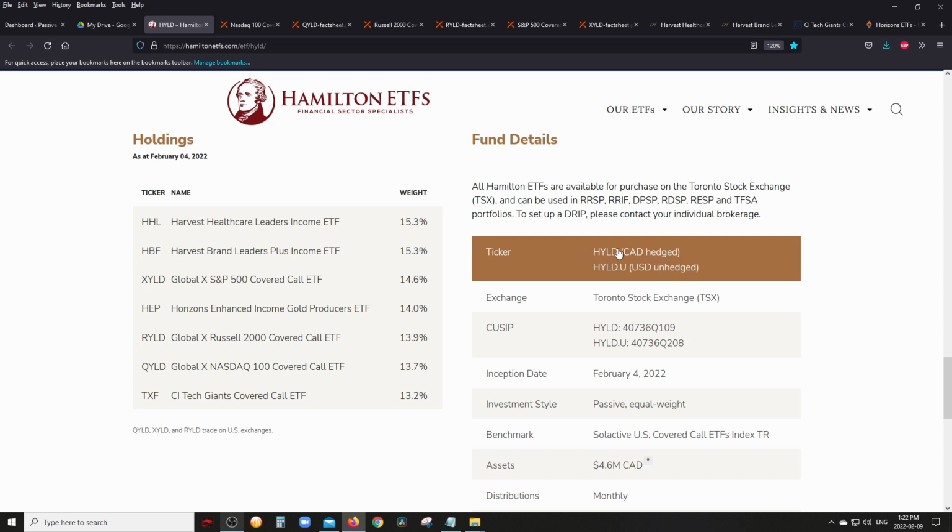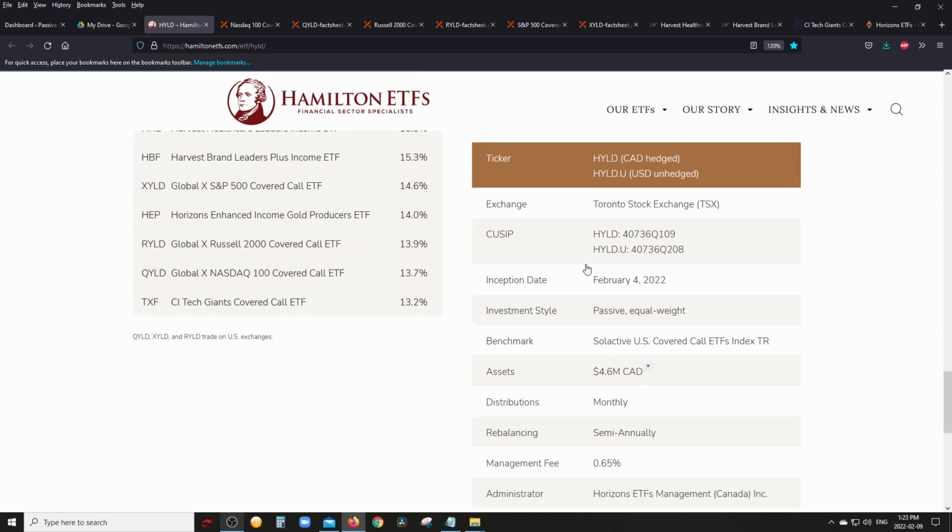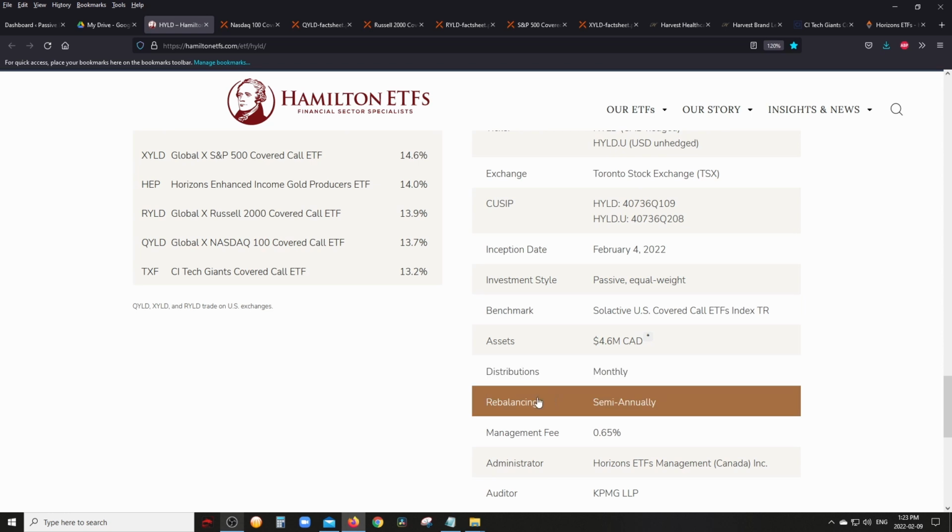You have HYLD, which is in Canadian dollars, and you also have HYLD.U in case you want to get your income in US currency. So in case you want the US dollars, it's very convenient to get HYLD.U. Keep in mind that both of them, however, are listed on the Canadian stock market. So yeah, they rebalance semi-annually. So every 6 months they rebalance it to make sure they're equal weighted.